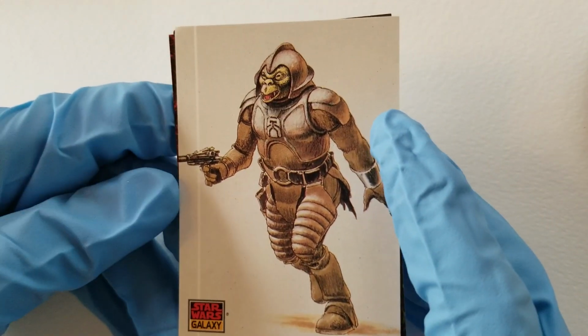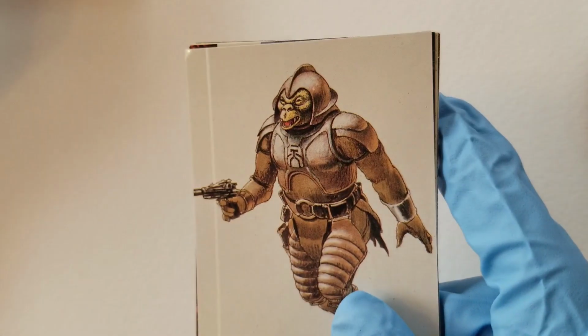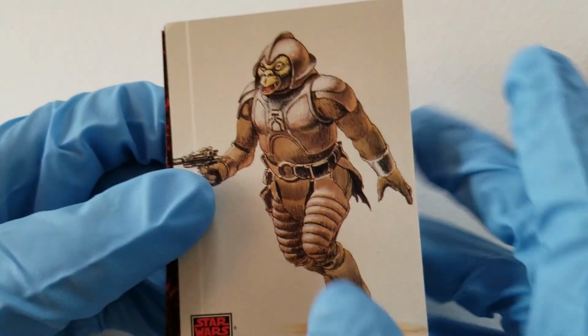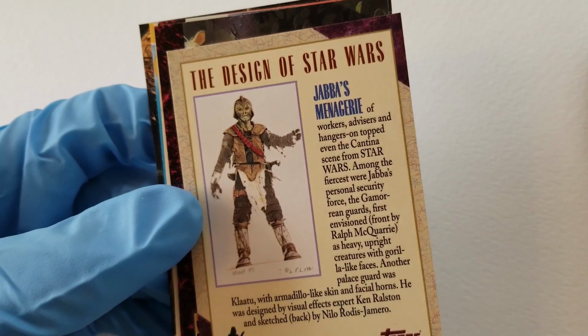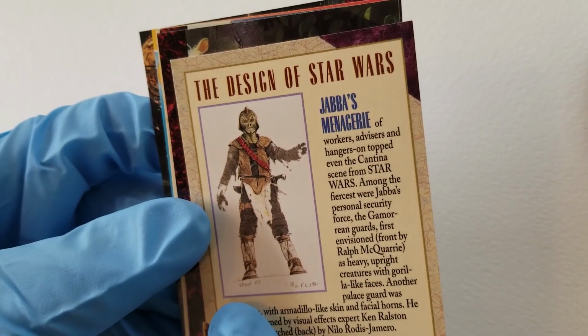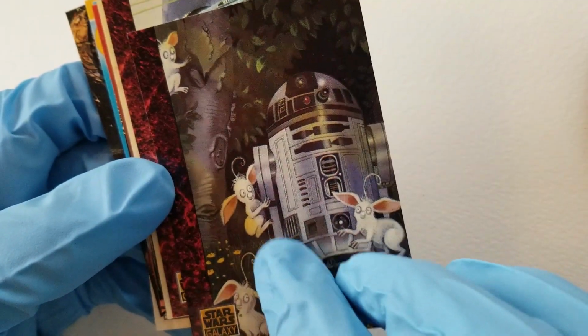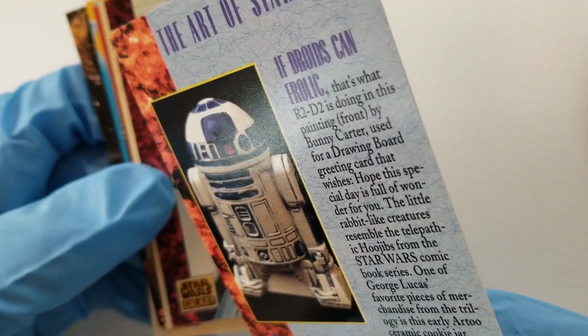These cards were an incredible find. There was not a ton of resources for concept art and stuff like that back in, what year is this anyway? 93. So getting these cards sometimes was the first time you were ever seeing this behind-the-scenes art. There's also a great Klaatu design here. His name is Woof with 3 O's. These little rabbit guys, I believe they were in the Marvel comic. Hojibs, yes. Of course the Hojibs.